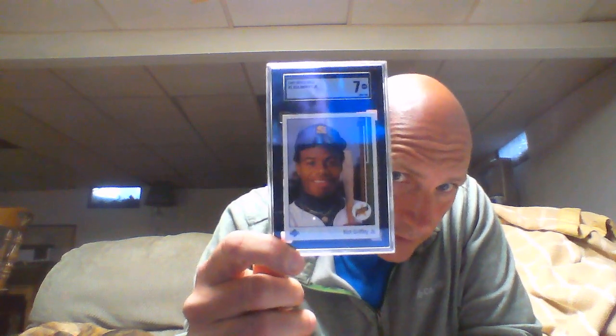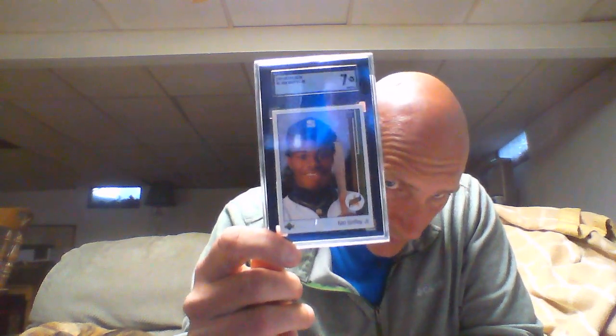All right, next one up. Upper Deck Griffey Star card. Came in at a 7. Let's see where I came in. King Griffey Jr. Upper Deck. 7 to 8. Again, right on the money as far as using their grading and my little grading tools. So that one you can't argue about. So let's go on and start pulling some cards out of the pack. We got a Kobe Bryant.